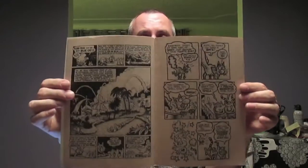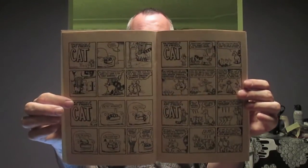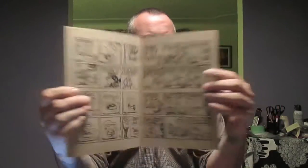I have a couple of these kind of comic-sized issues in my collection already, and then I've got some smaller ones. They're as thick as a comic strip, but they're kind of digest-sized, and I have a feeling, especially this first story, which is called The Burning of Hollywood, that this might also be one that I have in one of those smaller sizes, but it doesn't matter too much. It's Fat Freddy's Cat, so I'm kind of looking forward to revisiting some Freak Brothers from my youth, so that's kind of cool to find that.